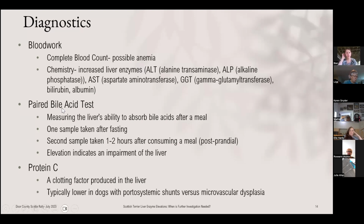And then another thing we can measure is protein C. It's a clotting factor that is produced by the liver. In dogs with portosystemic shunts, this is typically lower, whereas with microvascular dysplasia, it's typically normal or a little elevated. So this test does let us look more at, is it microvascular dysplasia or is it a shunt, if that's kind of the route we're going down diagnostically.